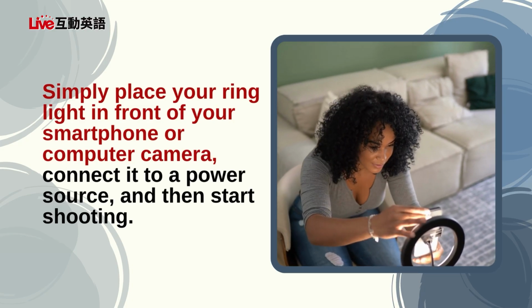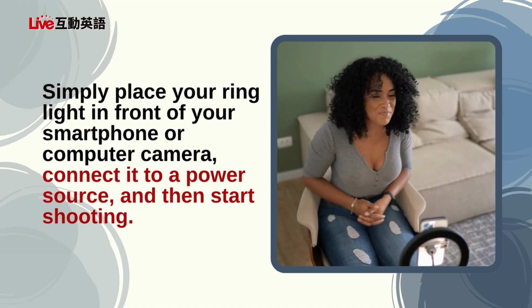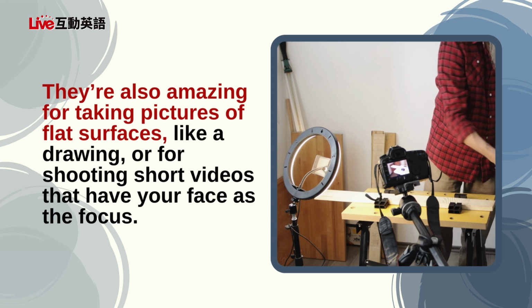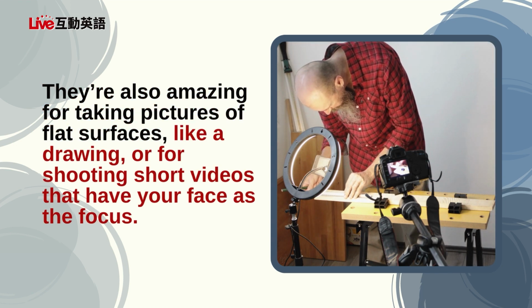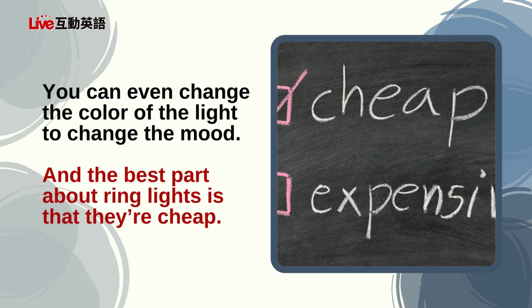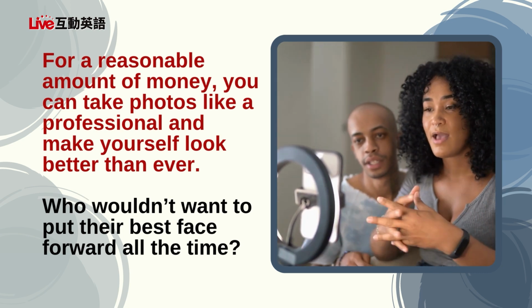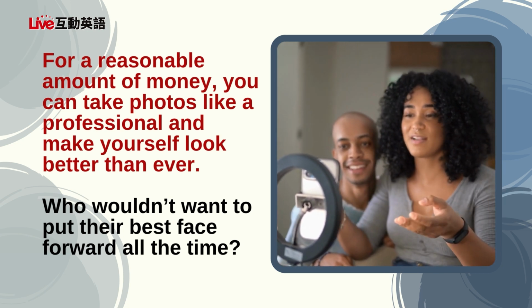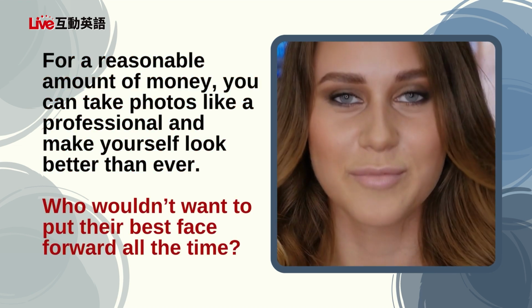Simply place your ring light in front of your smartphone or computer camera, connect it to a power source, and then start shooting. They're also amazing for taking pictures of flat surfaces, like a drawing, or for shooting short videos that have your face as the focus. You can even change the color of the light to change the mood. And the best part about ring lights is that they're cheap. For a reasonable amount of money, you can take photos like a professional and make yourself look better than ever. Who wouldn't want to put their best face forward all the time?